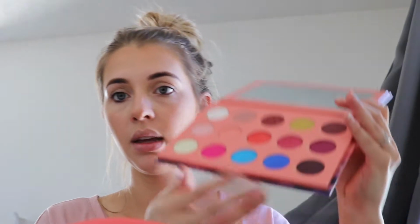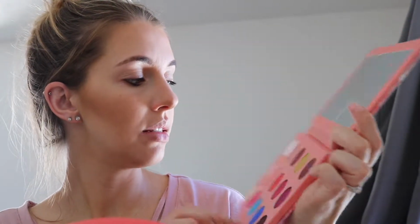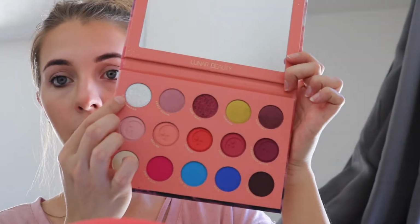Then inside the palette, this is what it looks like. So it's so pretty. These glitters on the top, this blue diamond, oh my gosh.